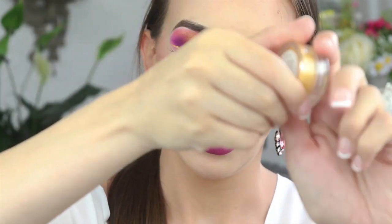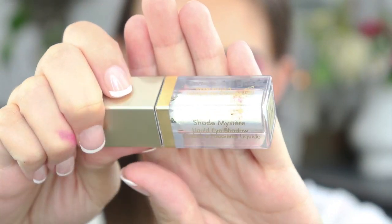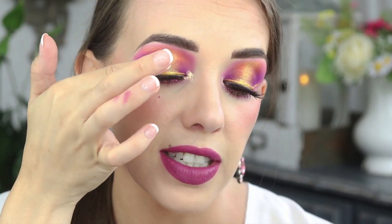Beautiful, beautiful colors. Some extras that I did use: the Suva Beauty Hydraliner in Gold Digger, which is a really pretty gold. And then I did use Stila shade Mystere in Spiritual, which is also a really pretty gold, and I used that on my inner corner and just to highlight the very center.